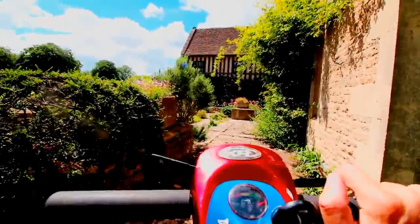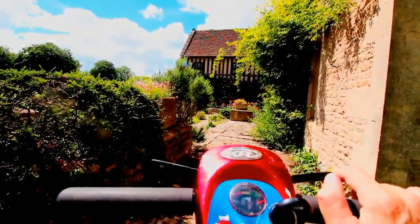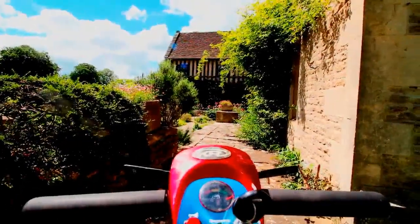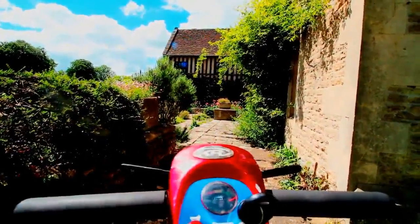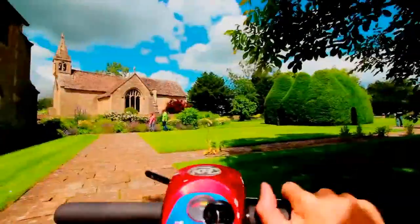Very, very uneven paving slabs. Oh, and we're not going to go down there because there's steps. In fact, I think we're snookered in all directions. So we're going to have to find another way round.